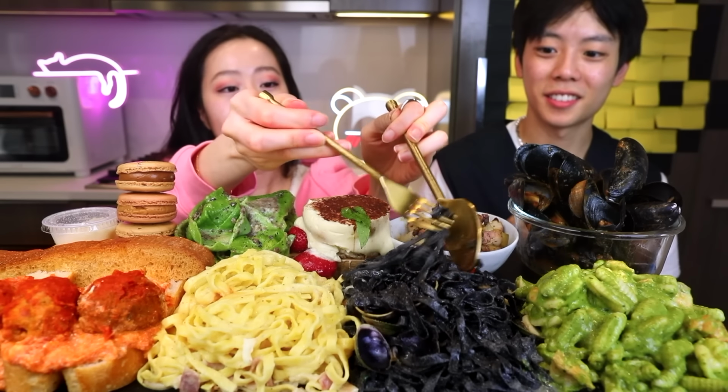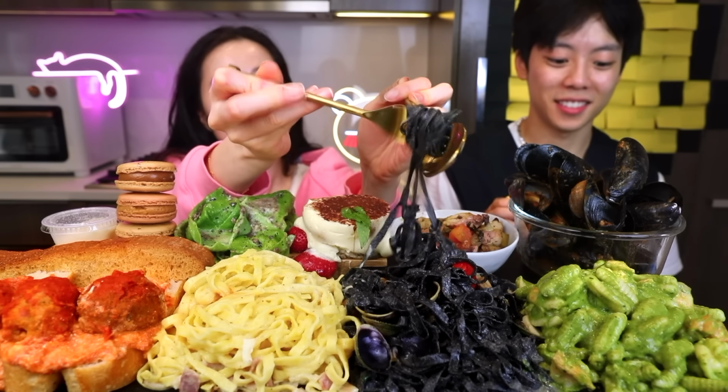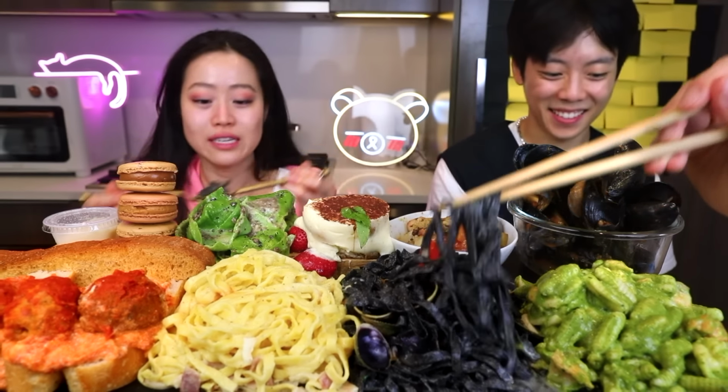Oh yeah. Okay, I don't know how to, you know what, should I just use my chopsticks? Yes, use your chopsticks. But I feel like people get offended, but why? These make so much noise. Look at me, honey. Look at me. No, I want to try the elegant way.